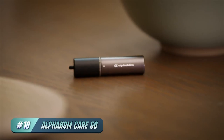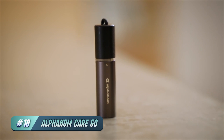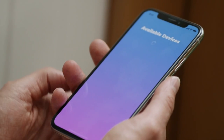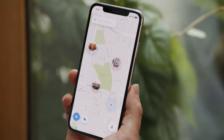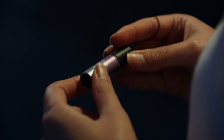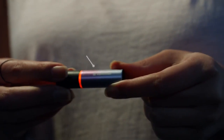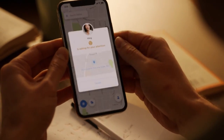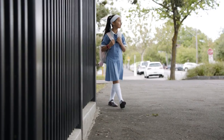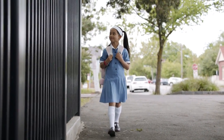10. AlphaOM Care Go. The next device is a personal alarm GPS tracker. This personal GPS tracker is a must-have for anyone who wants an extra layer of security. It offers two main modes, tracking and SOS. In tracking mode, you can turn on the device and your location will be shown in real time on the app of your trusted contacts. This feature is perfect for kids walking home from school or other similar situations.